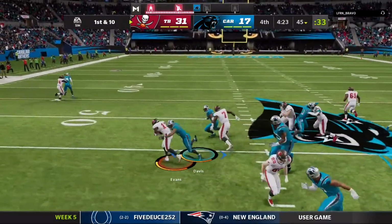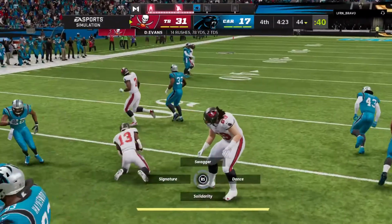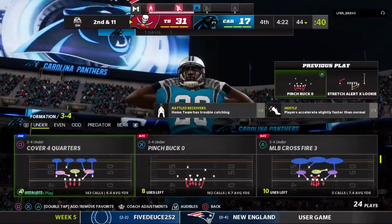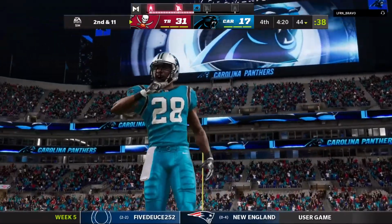On 1st and 10, it's Evans. And he got blown up. Losing yardage on the play back at the 44. He'll lose a yard there, and it's 2nd and 11.